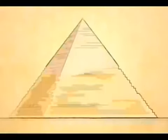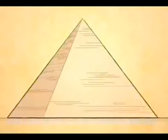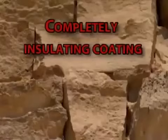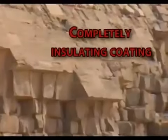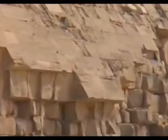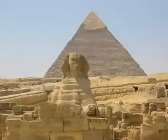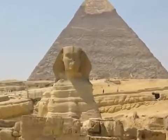1. The outer casing of the Great Pyramid was covered with white tufa limestone, so tightly built that not even a razor blade could fit between the blocks. The white tufa limestone does not contain magnesium and has high insulating properties. This insulation property prevented the electricity inside the pyramid from being released without control.